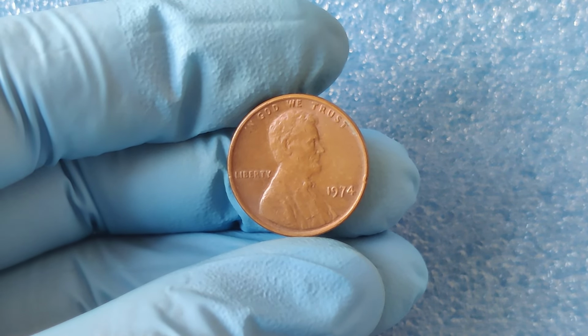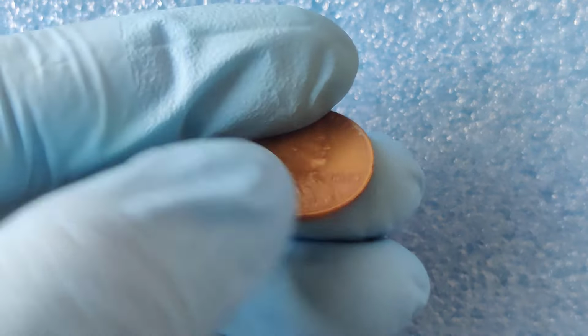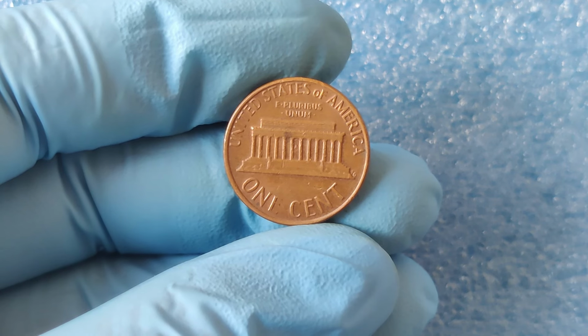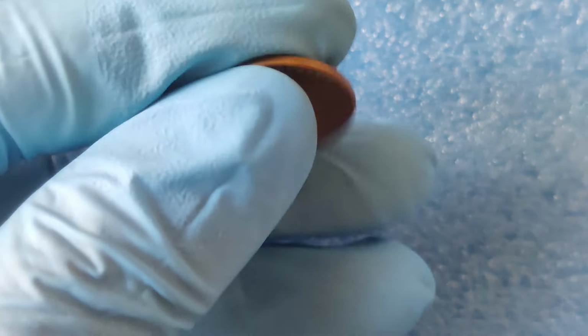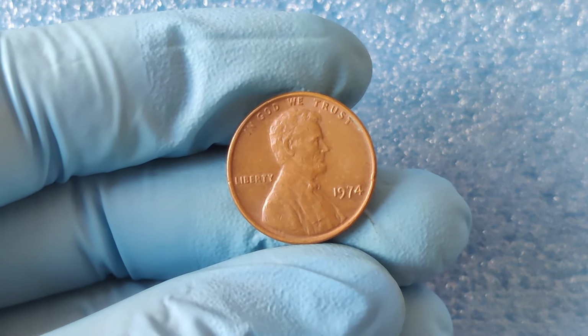First, condition plays a huge role in the value of any coin. Collectors are looking for coins in mint or near mint condition. This means they want a penny that hasn't been heavily circulated and shows little to no wear. If your 1974 Lincoln penny has sharp details and a clean surface, it's going to fetch a higher price.